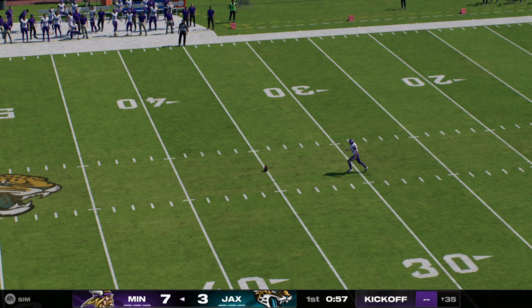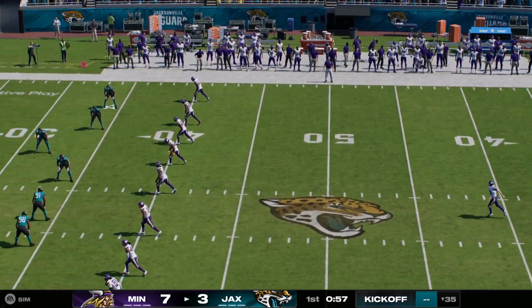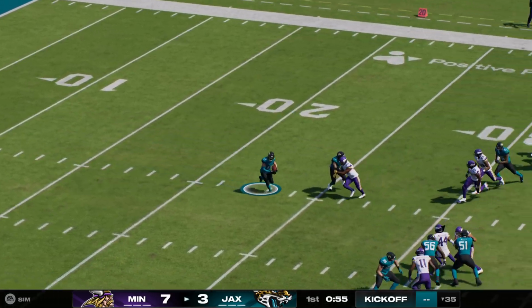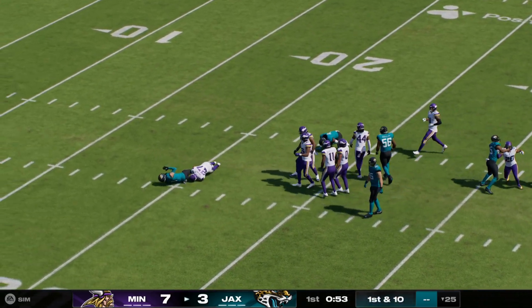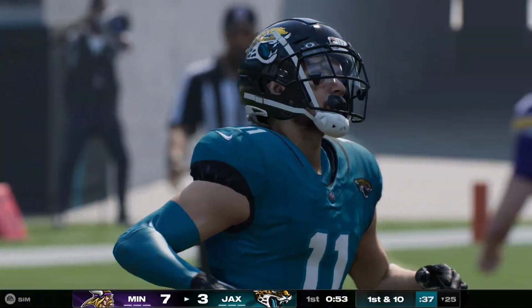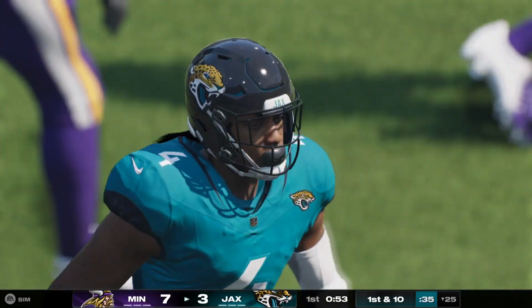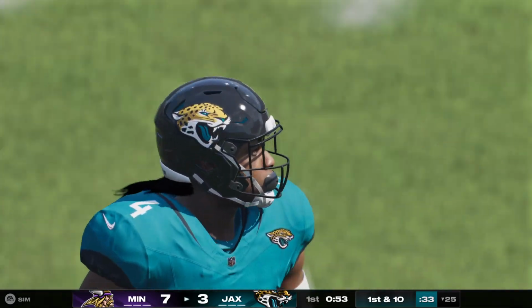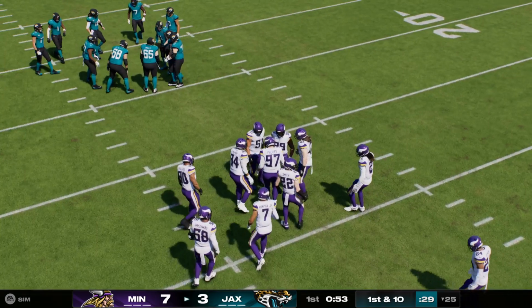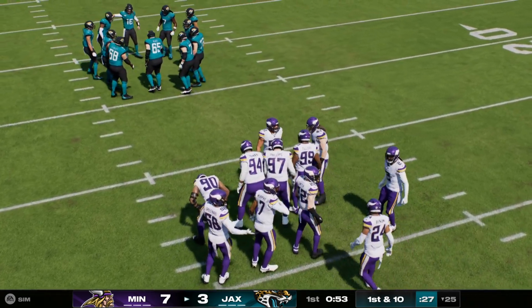Reichert out now following the touchdown as he kicks this one away. On the return, it's Parker Washington. And he is stopped at the 25. The drive will begin there. The Jags offense ready to possess the football for the 2nd time. They trail by 4. A touchdown gives them the lead. Drive begins with 1st and 10.